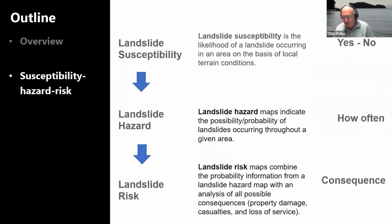Okay, so now we've understood rainfall and the concept of geomorphic thresholds. It's time to look at three other concepts and the differences between them, because this is also a source of confusion, particularly with the public. So those three terms, susceptibility, hazard, and risk, are different, and many people use them interchangeably and incorrectly.